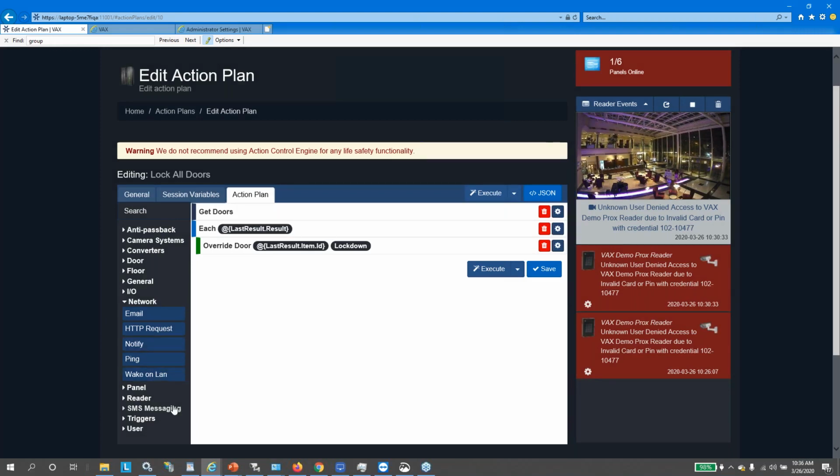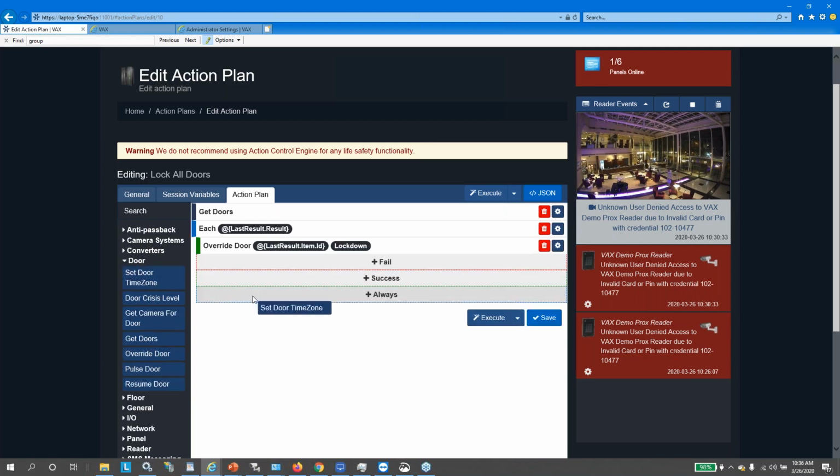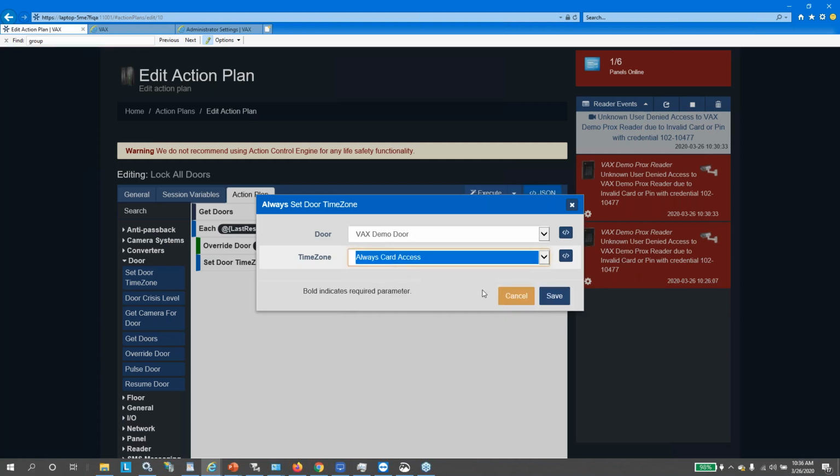Some of the other, again, new action plans that you have is we can also now set a door time zone. This is new. And the door time zone is basically the schedule of how your door acts. For example, if you have the door set to card read only from 9 to 5, I can choose the door, and I can choose that time zone. Let's say I had card access 9 to 5. Now I can use this action plan to change it to a different time zone. For example, always card access.